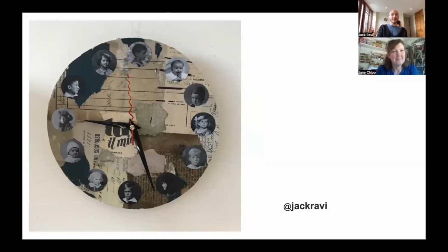Oh, this is my Bobby had 12 siblings. And as soon as I thought about that prompt with the 12, I thought, oh, the siblings will be numbers on a clock. Brilliant. And so I decided I was going to make a clock for myself, for my studio, which is actually hanging there. And, fantastic. And it was really fun to just play freely with collage.